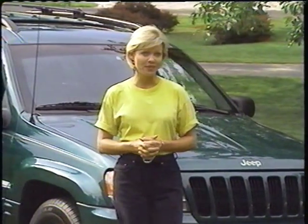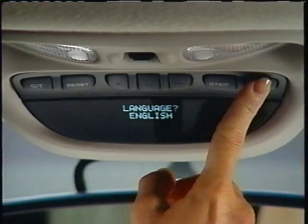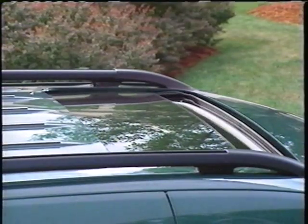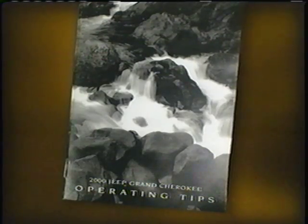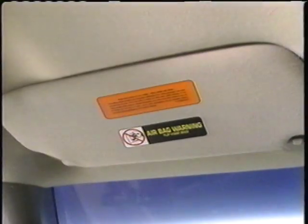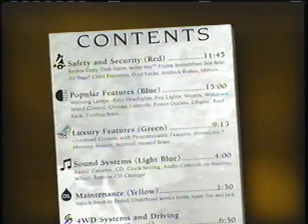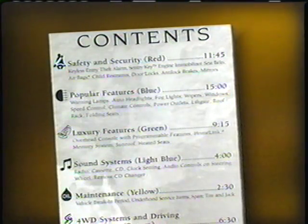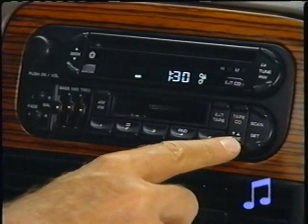various warning labels. We'll cover some of the items that may be included with the particular vehicle you've purchased or the option level you've selected. But for complete information, make sure you carefully read your owner's manual and operating tips brochure, as well as all sun visor warning labels. For easy reference, the video is divided into 8 sections that are identified by colored symbols appearing on both the back cover of the video case and in the lower right-hand corner of the screen.